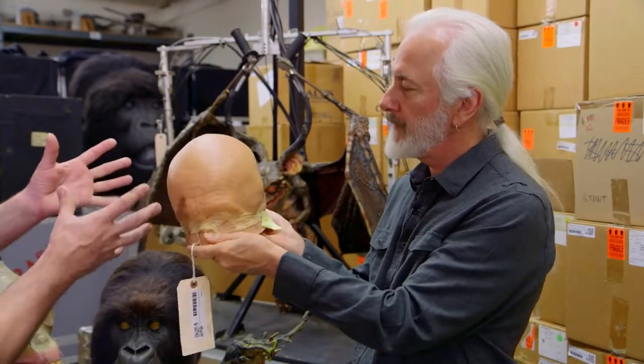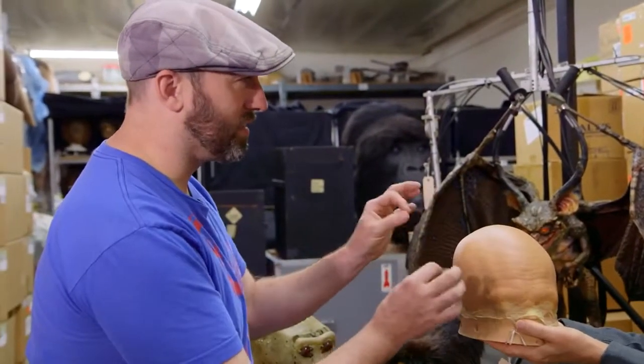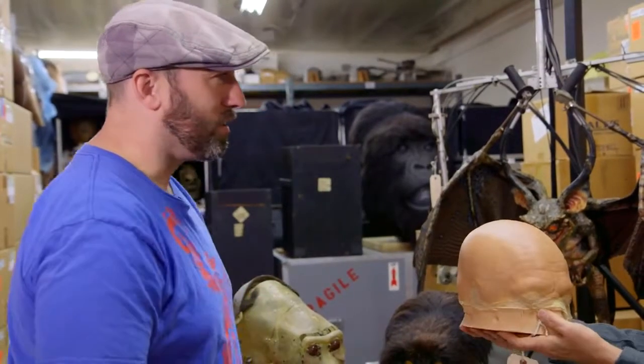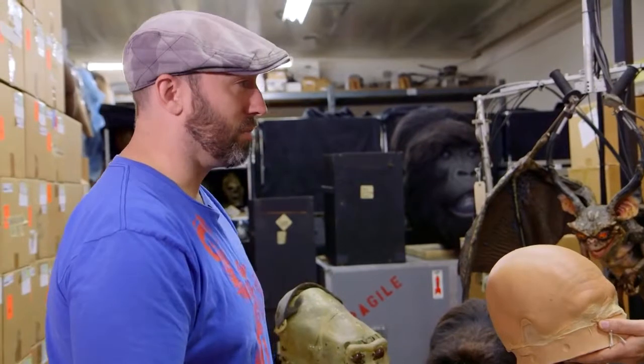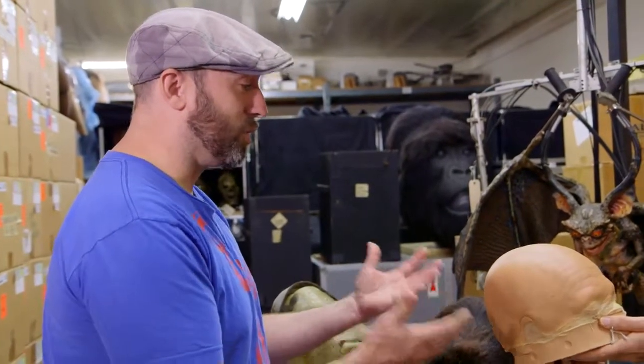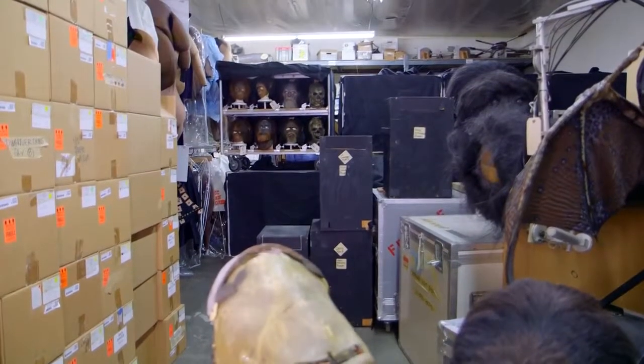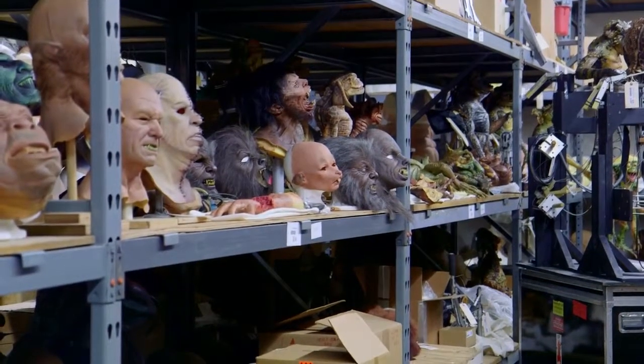The opportunity to see these things and learn from the painting style and the subtlety in the sculpture is great. A lot of people over-sculpt their age things and over-paint their makeups that are supposed to be relatively subtle. I think there's an enormous amount of education on all these shelves. Yeah, that's the one thing I'm kind of excited about.